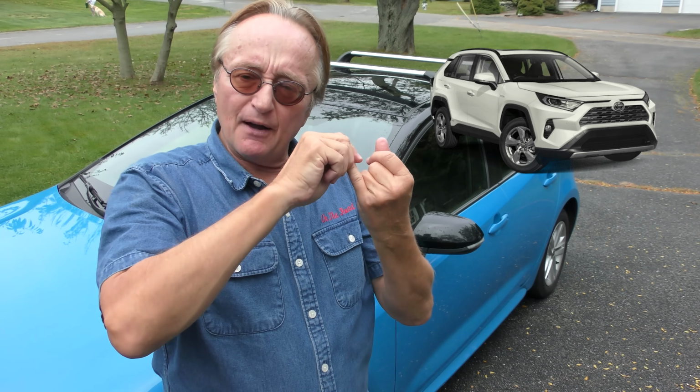Fit a lot of stuff in it. We moved back between Tennessee and Rhode Island, but I can only get it in a CVT, where that would probably make me end up buying either a RAV4 with a conventional 4-cylinder engine or a Toyota Camry with a conventional 4-cylinder engine, because they still have conventional automatic transmissions.